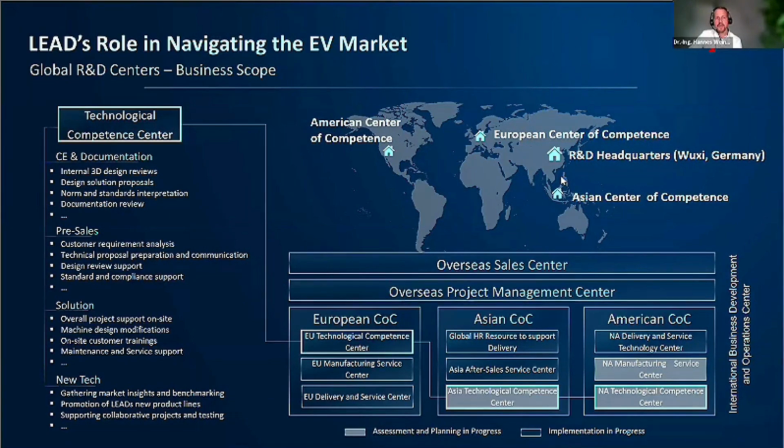And what we do is we have staff to support the local regulations. So we do design reviews, we do design solution proposals. We try to make sure that the equipment that is designed and shipped fulfills all the norms and standards. Sounds pretty boring, I know, but there's quite a lot of work to do in this area.